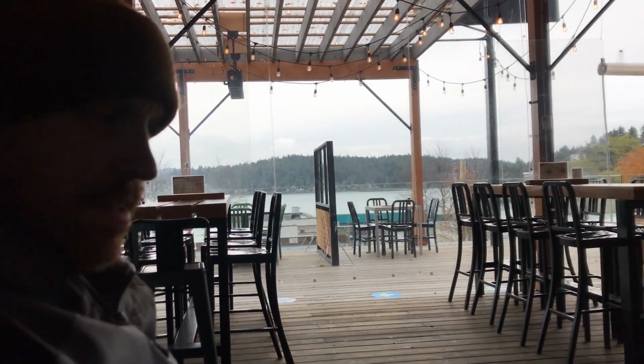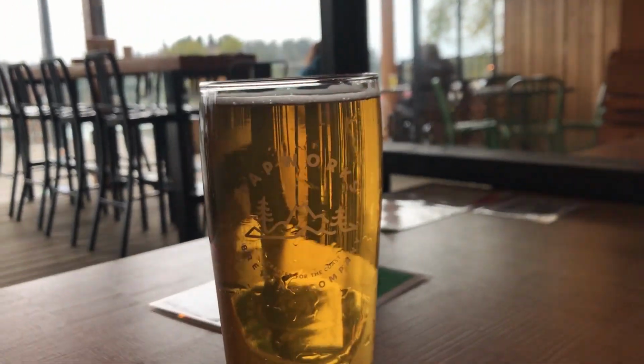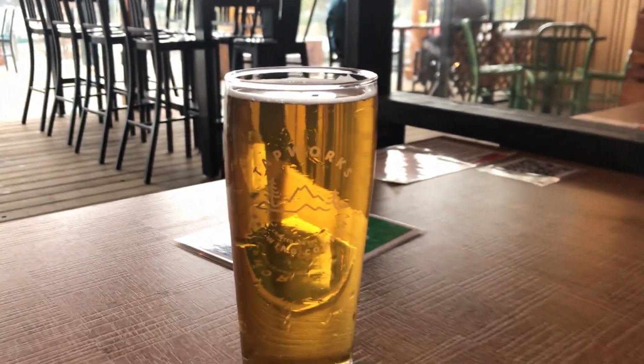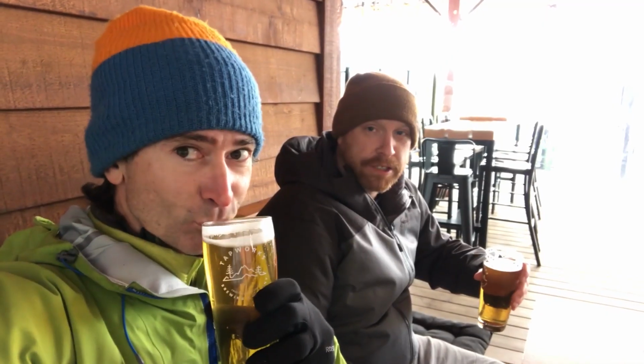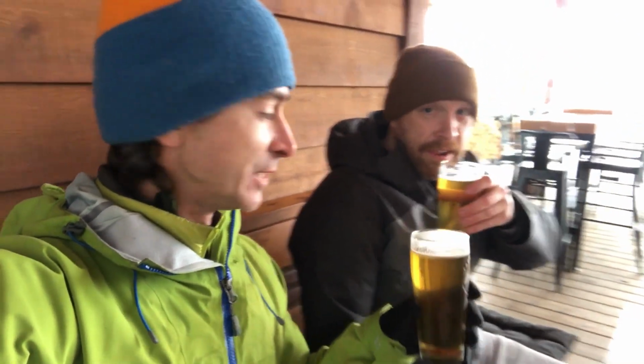At the famous Tapworks, bruh. Look at that. Oh yeah. Can you see it? Dude, that's perfect lighting. There we go. Yes, here you go, man. Cheers. Cheers, bruh. Very tasty. Nice.